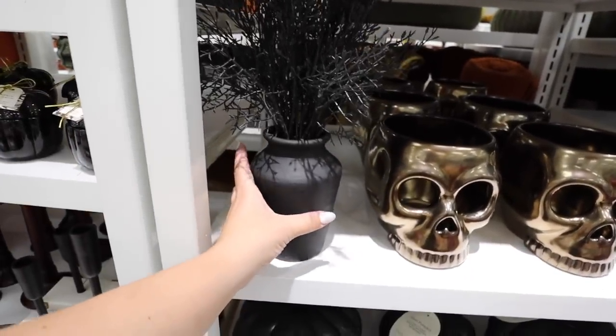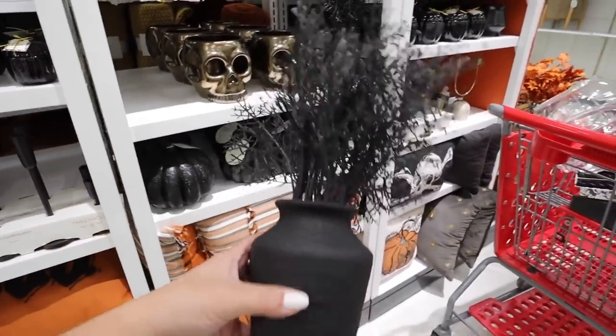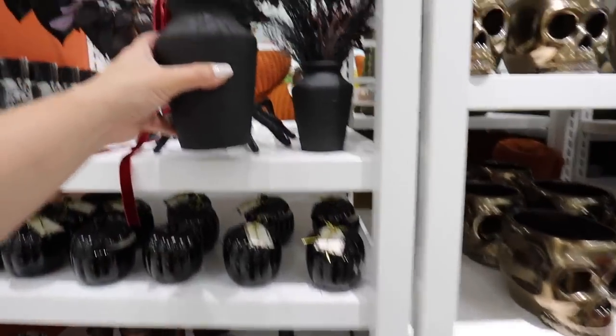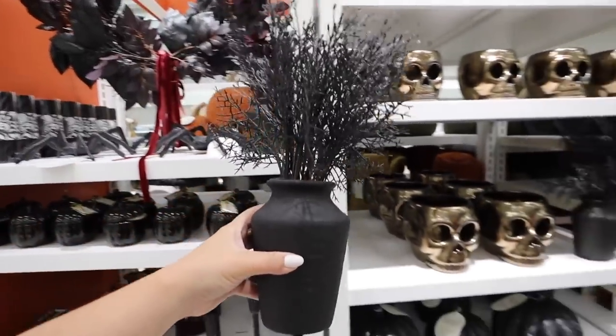And a bigger version of that that is similar is this one, but it just has the black stems, doesn't have any of the burgundy. This is the largest of the three, so you can see the size comparison there. And this one is $20.